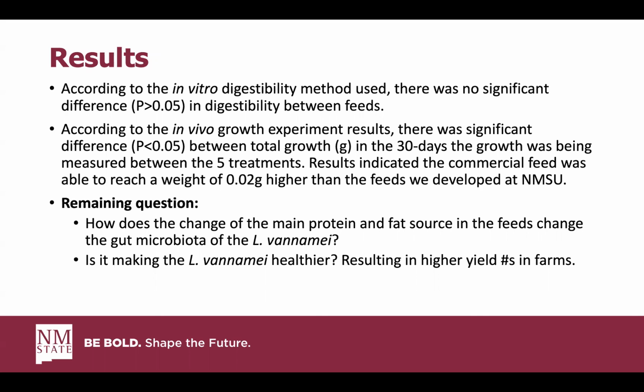So according to the in vivo growth, there was a significant difference in total growth in the 30 days of growth between the 5 measurements, which is the 5 diets or the 5 feeds. And this is the interesting part. Results indicate that the commercial feed was able to reach a weight 0.02 grams higher than the feeds we developed at NMSU, okay? So you get a 0.02 grams higher weight from the commercial feed in the shrimp than if you do it with the diets that we made at NMSU, okay? So from there, a lot of questions began to pop up.